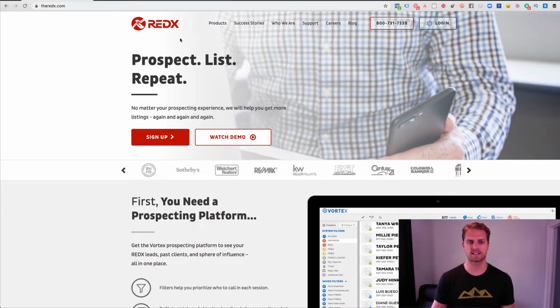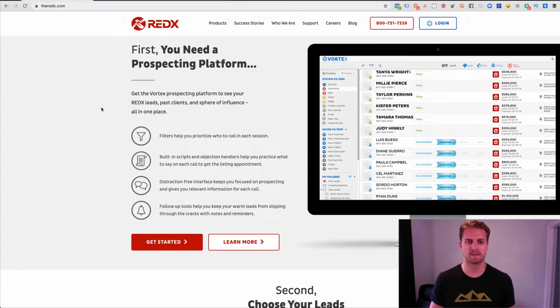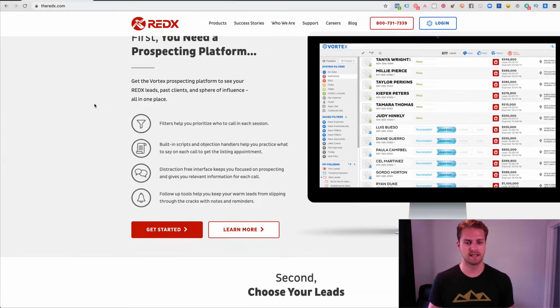What I would recommend doing is buying data from expired listings on a site called RedX. It's theredx.com, and I'm going to dive into my computer so you can see what this looks like. So if we're at RedX here, you can come and see all their stuff. Go to theredx.com. I'm not affiliated with them at all, but it's just a good platform that I've found to work well with my clients.